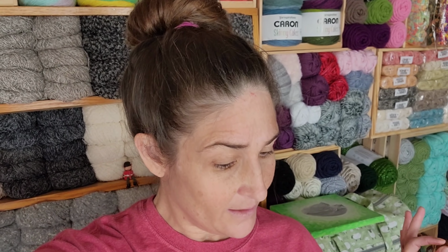Hey everyone, welcome to my yarn room. Or should I say my yarn hoard? I'm not sure. But whatever it is, I got a lot of yarn. And I'm in the middle of organizing it. And believe it or not, it looks like it's still a huge mess, but it's almost there. So I just got to show you guys what's going on in here real quick.